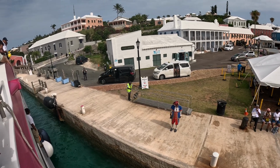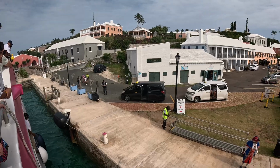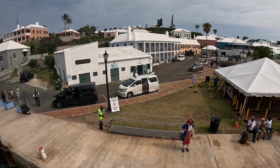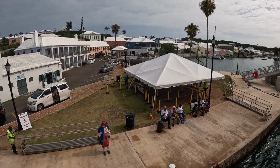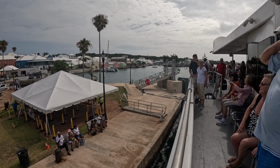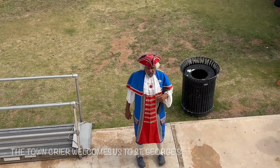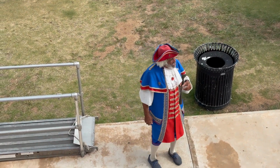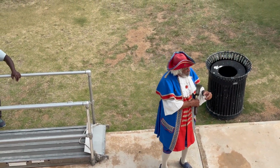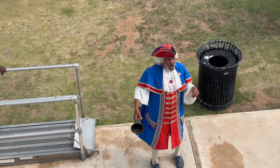It looks like the town crier is preparing to welcome us. Hello, town crier. On behalf of the good mayor of St. George's, we welcome NCL passengers to Bermuda and St. George's.